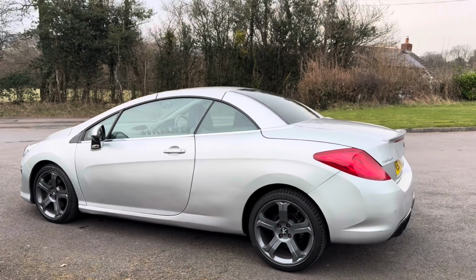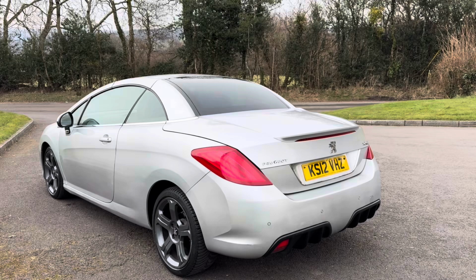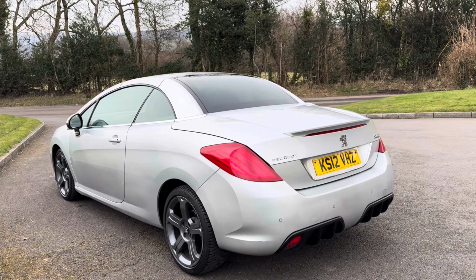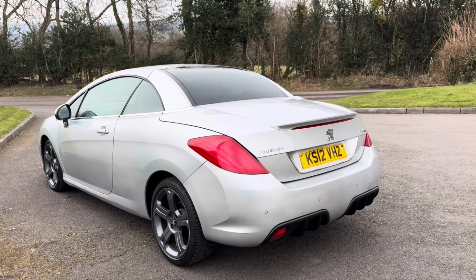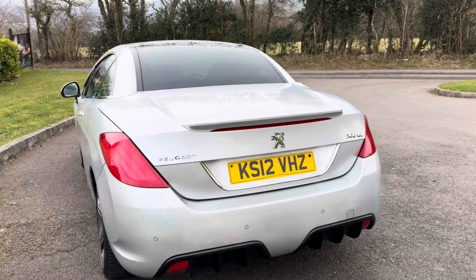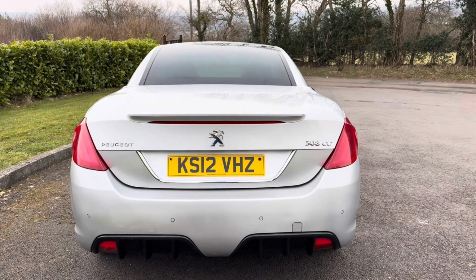The car we have here is an Active model, which I think was probably bottom of the range back in the day, but it has got the best engine and gearbox combo in the entire range, so we'll forgive it its slightly lower trim level. Active, as far as I can tell, still has a lot of kit on it. It does mean that you get cloth seats. I think a lot of the higher spec, the sports, have got the leather. This one's got cloth, which doesn't really bother me that much, to be honest.